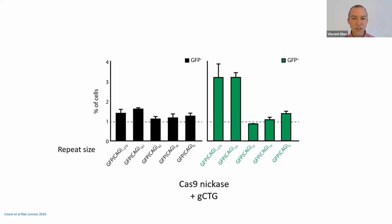The next question we wanted to ask was whether it had to do with repeat sizes. So we could get specific clones of our reporter line with different repeat sizes, but that are otherwise isogenic, and redo the experiment. So everything I've shown you was with the 101 repeats here. You can see that with 42 repeats, not much happens, but with a longer repeat tract, you also get your contractions.